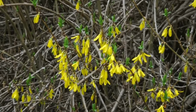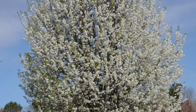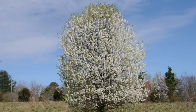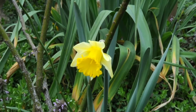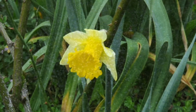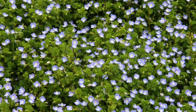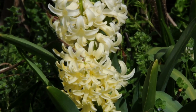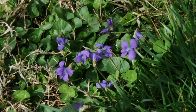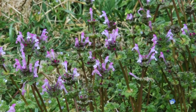The forsythias are in bloom. The Bradford pears are making a show on the landscape. The camellias are in bloom. The daffodils are flowering. Many of the tiny wildflowers that you don't even have to really look hard to notice are flowering all over. And some not so wild plants like hyacinths are also in bloom. One of my favorites, the sweet violet. Henbit is all over the lawn. And even at night, the sounds of spring.